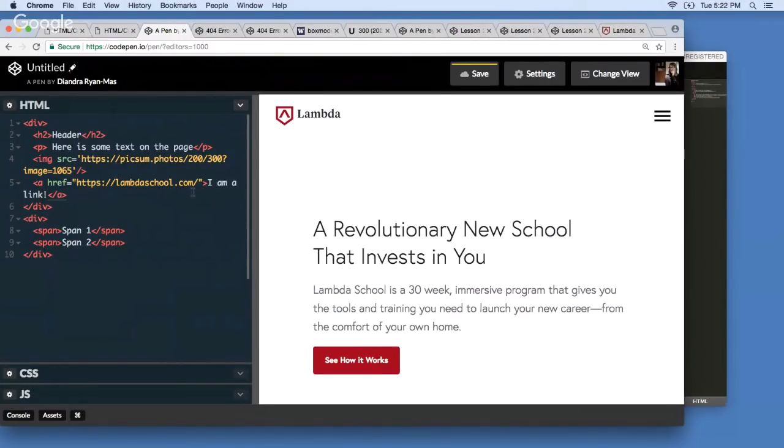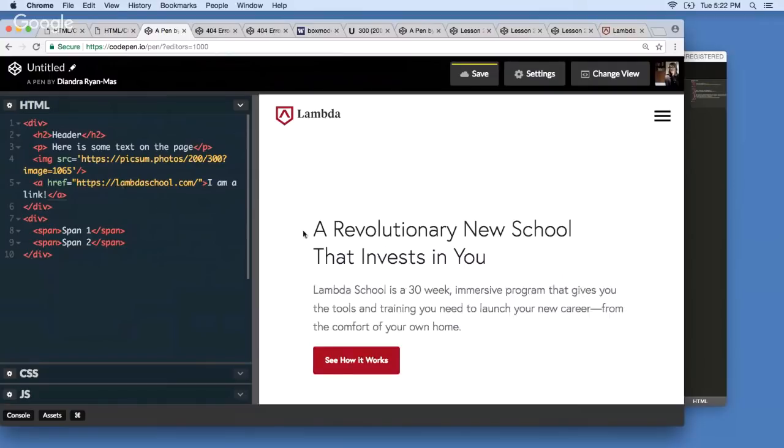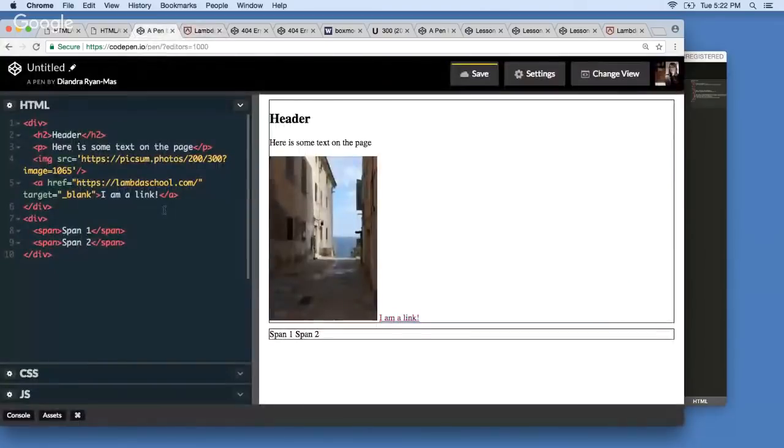So the target blank would have opened it in a different page, but you can just open it here. Unfortunately, now our pen has slightly disappeared. Oh, I forgot the underscore before blank. I promise you guys, I know how to code. All right, let's try it now. Yay, we got it. Okay, here we go.